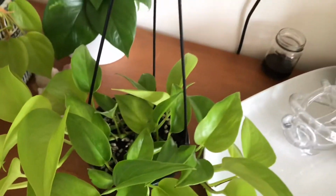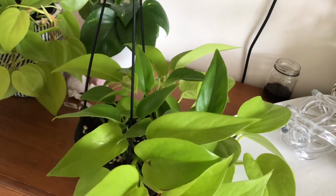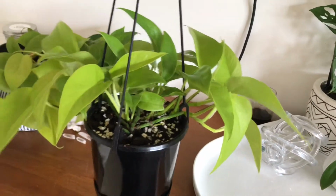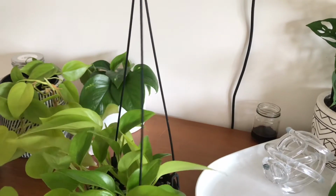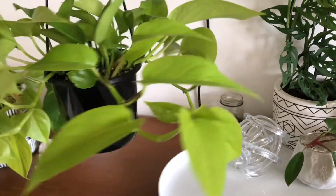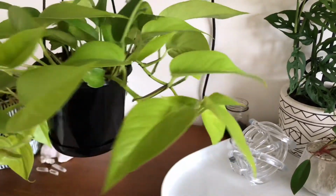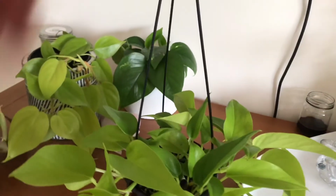And usually when I'm watering, I just pop in a little bit of liquid fertilizer each time I water, and they really like that because I'm not giving them a strong dose of liquid fertilizer. I haven't noticed it burning the leaves or the roots or anything like that. They just are growing all the time.